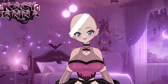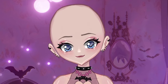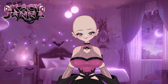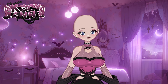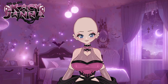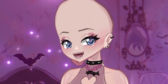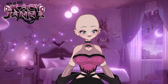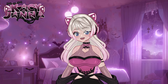I'm bald. Yes, this toggle is also very broken because if I talk, you can see my tongue sticking out. It looks very cursed. I hate it so much. But, you know, this is just for meme purposes only. So, yes. I got hair back.